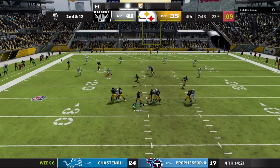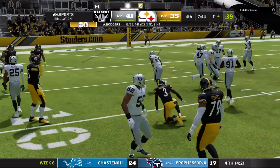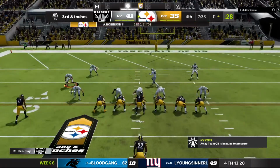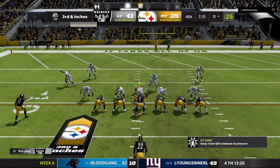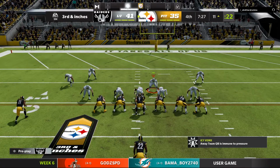Rodgers now to throw. It's complete to Robinson. So it's a gain of 12 there on the reception. And that'll bring up what looks to be a 3rd and inches. Can't be more than a half a foot. And now he's closing in on 450 yards passing.